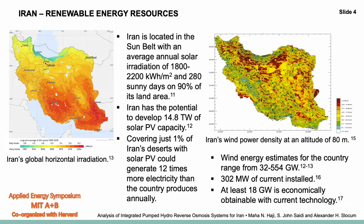Estimates of the total energy potential from wind range from 32 to 554 gigawatts, of which the country only has 302 megawatts of installed capacity, suggesting the existence of many growth opportunities. Studies have found a number of potential areas with appropriate power density for wind energy utilization, with at least 18 gigawatts economically obtainable with current technology.